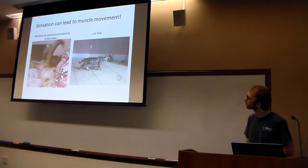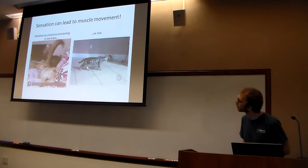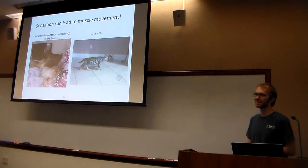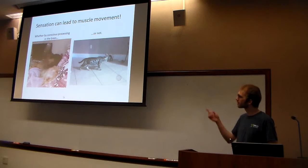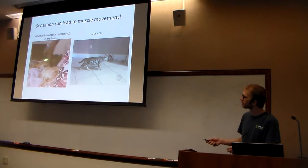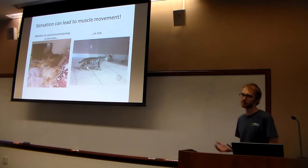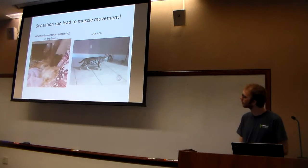So it can either work by conscious processing, right? So this little dog here is sensing something, sensing touch by the tail, and he probably will eventually make the decision to move.